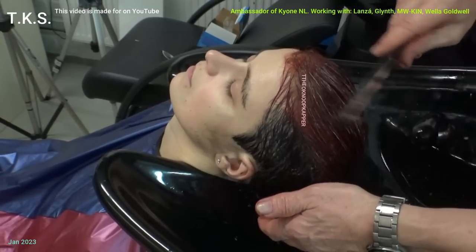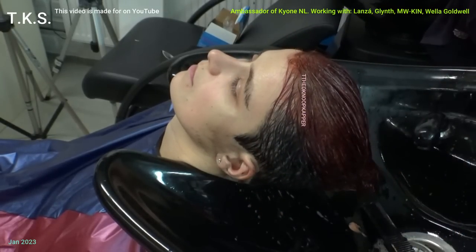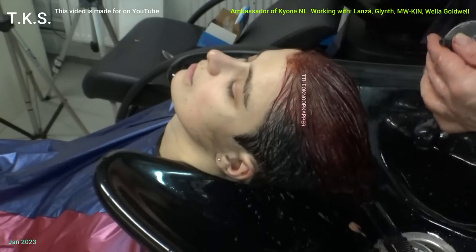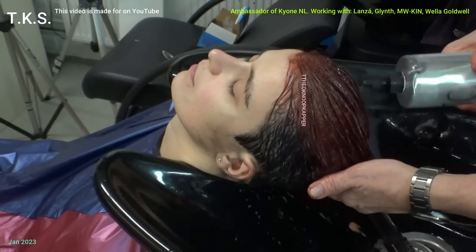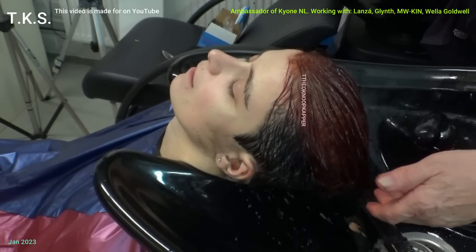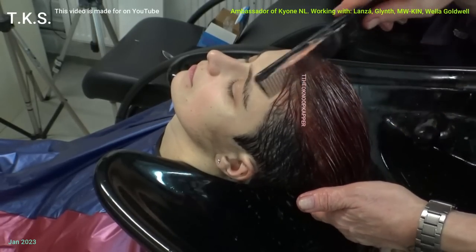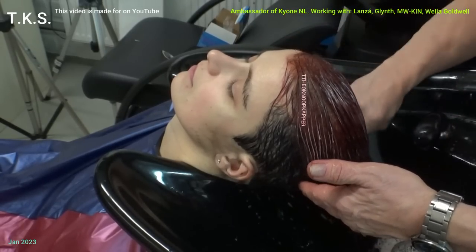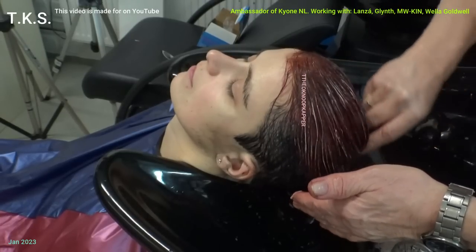And of the same line, the Glint line, I take a 10. 10 is a product, it's a water-based conditioner. And 10 is for 10 seconds. So you start counting with 21, 22, 23, because then you have seconds, not with 1, 2, 3. And that you comb through the hair.